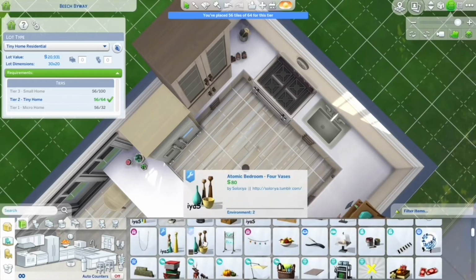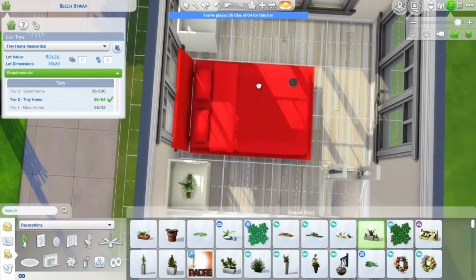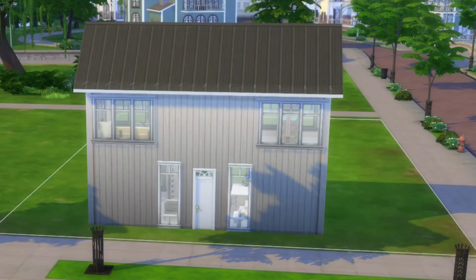One of my favorite parts of doing a build is adding in the decorations, like the clutter and the plants. I really love adding plants to the game. So here is a quick view of the outside. Kind of weird looking, honestly.